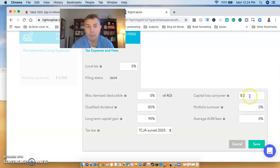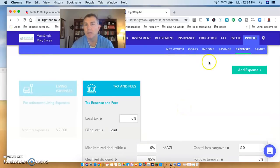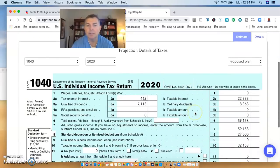All right, and then we have no capital loss carry forwards. You can put that in there if you want. Portfolio turnover, if you want to have a fee, you can do that. I'll do that some other time, but I don't want to do that right now because I want to show you the 1040. Watch this. So we're going to look at the 1040, and this is 2020.